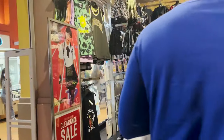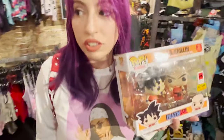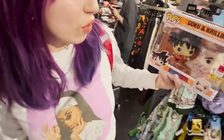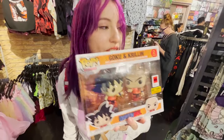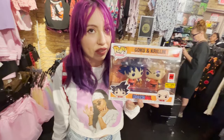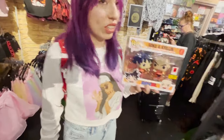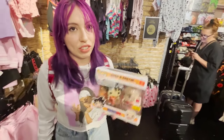That was the shirts. Let's see if there's anything else. Okay, so I found the Goku and Krillin Funko Pop sets. Oh, it's an Anime Expo exclusive. I didn't know that it was, but they're selling, of course, the non-con version, right? At Hot Topic. And this is a really cute two-pack. I actually really love it. It's adorable. It's reminiscent of that scene with Goku and Krillin doing the fist bump, showing their everlasting friendship. Aww. Really cute. Honestly, I almost was tempted to buy one of these, but I can't be buying Pops anymore. Unless they have Super Saiyan 4s or Pan, then I'll buy them.